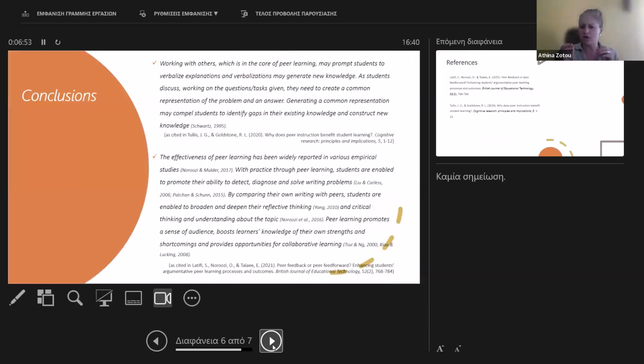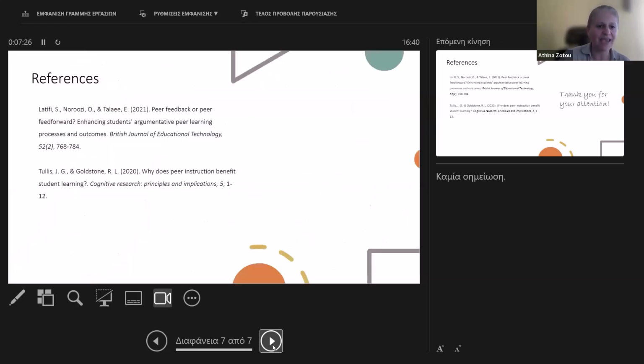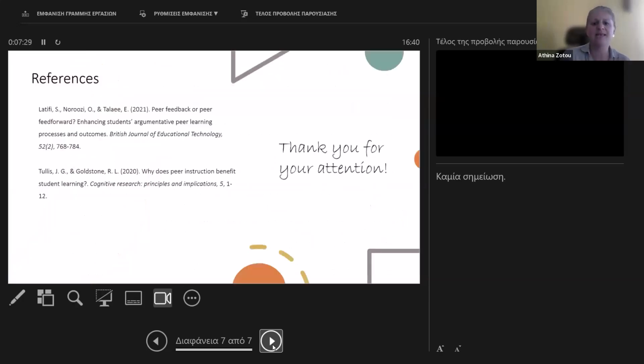And some key conclusions, also based on relevant literature, is that working with others and working together in person, in groups, also offers the opportunity to share knowledge and also generate some new insights or some new knowledge as well. And it's quite helpful for students' learning to also discuss, review different approaches on a subject matter. So these are my key conclusions, some references, and thank you very much for your attention.